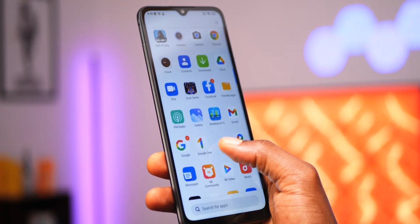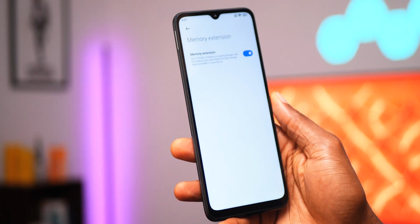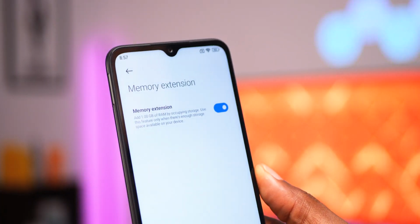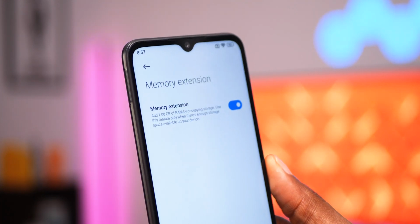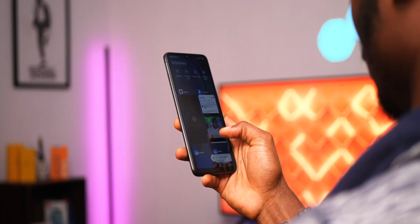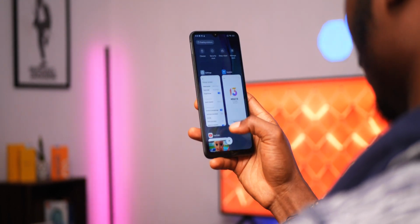You get the memory extension feature which adds 1 gig of virtual RAM to the default 4 gig RAM on the device, totaling 5 gigs. You can't increase the amount of virtual RAM, but I guess many will take this over nothing. Virtual RAM is only functional as long as there is enough internal storage space free.